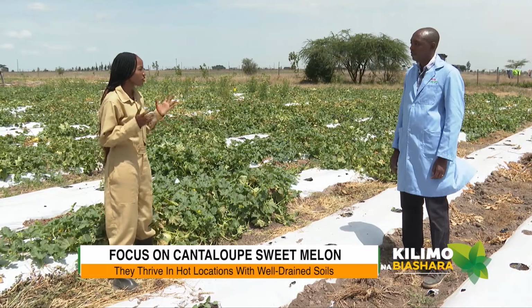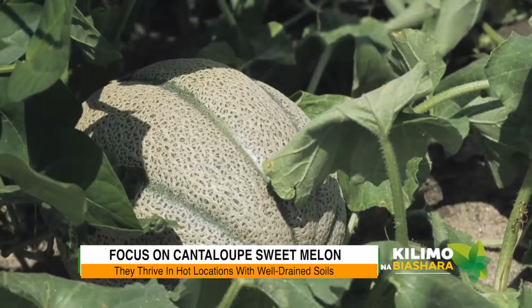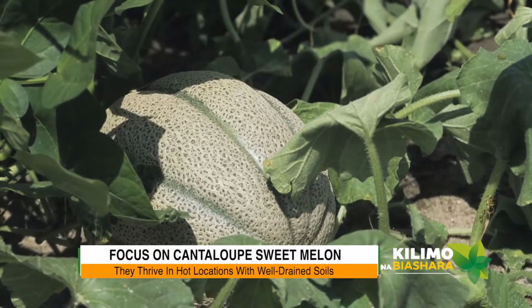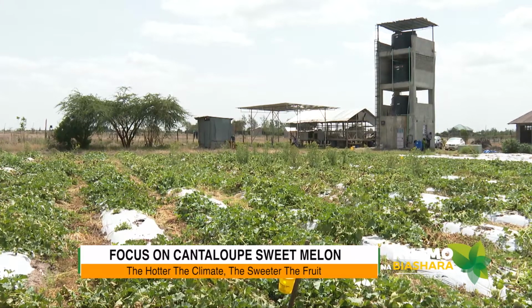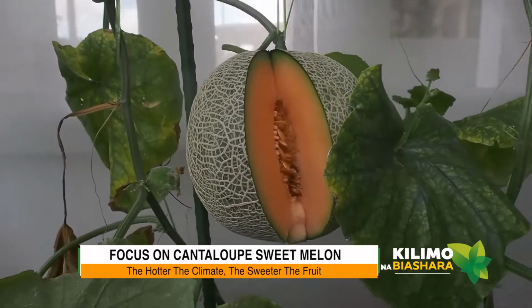What are the favorable climatic conditions when it comes to sweet melon farming? Melons are basically a desert plant. So in terms of the soil, they like soil which is well drained and a bit loose. And also, the hotter the climate is, the better it is, especially in terms of the sugar content.